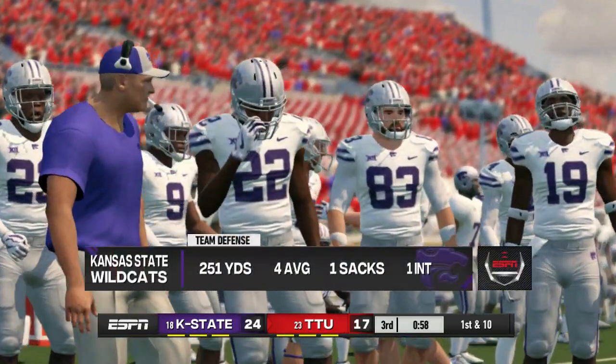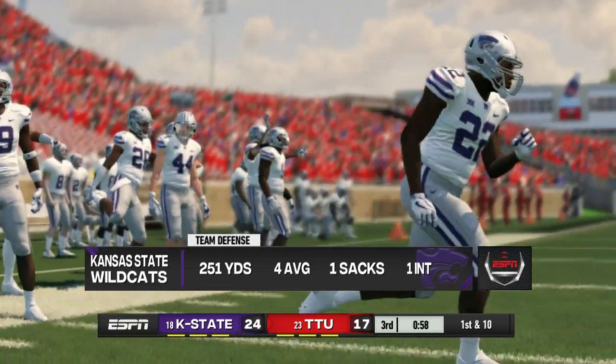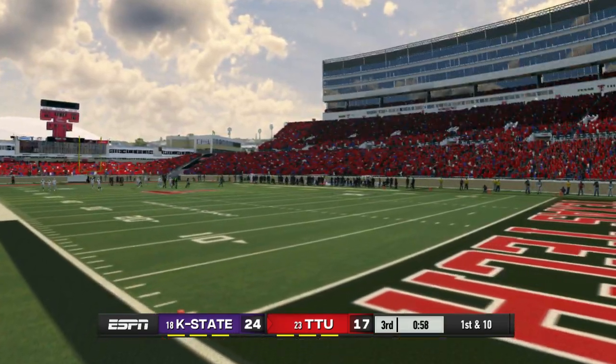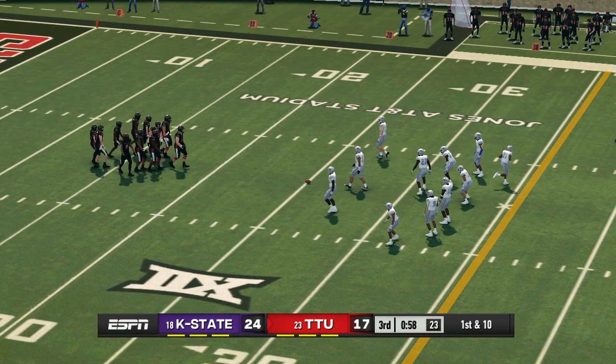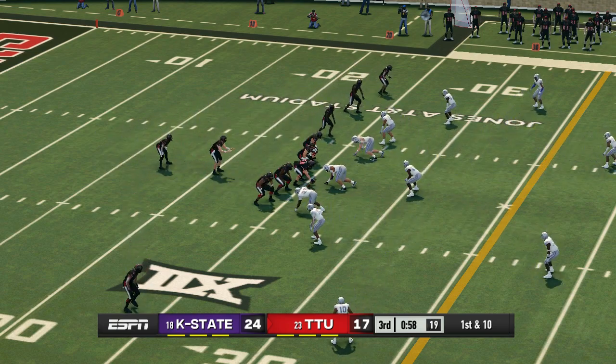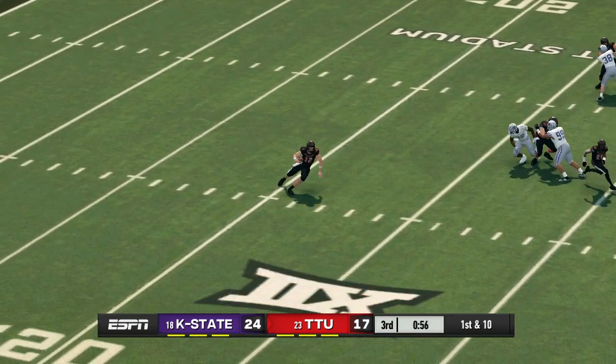Kansas State's coaching staff will go out tonight, and I think the offensive coordinator should buy the defensive coordinator his meal. Well, the defense has been great. There's no doubt about it. But I just think that the offense that they're facing has just been so conservative, so predictable. It's made it very easy for this defense to have a dominant game.